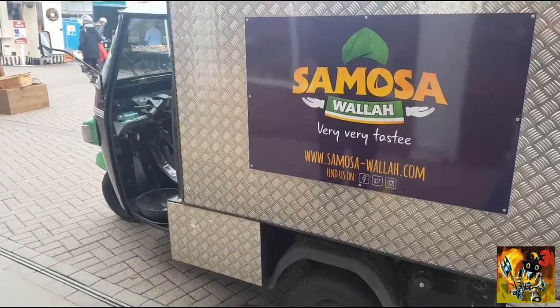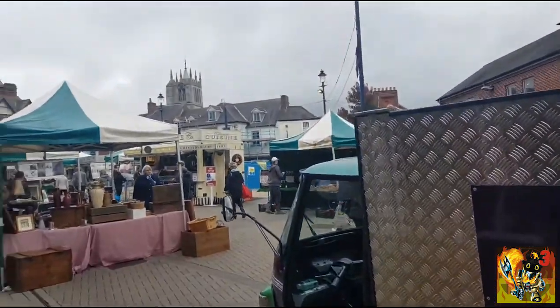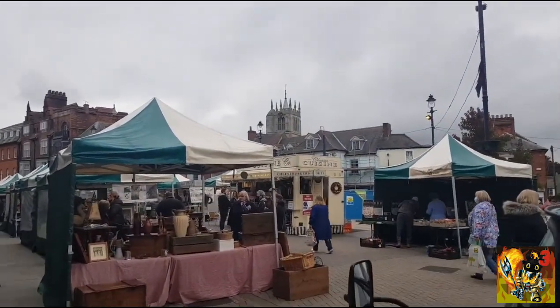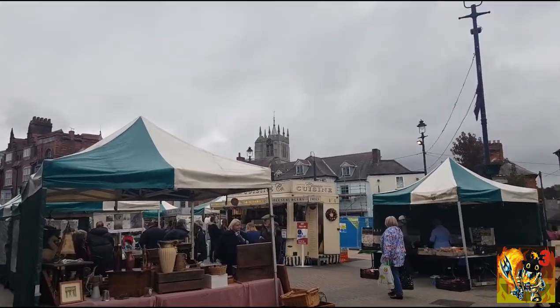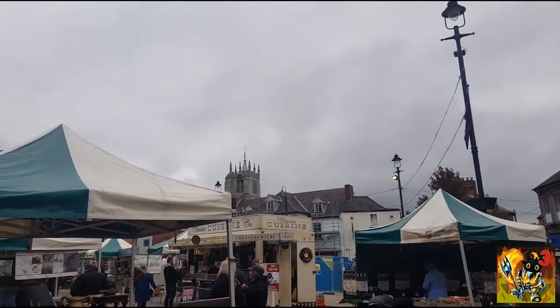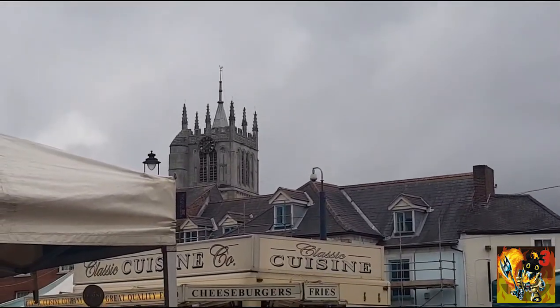Wow, would you look at that, a three-wheeler right there, but regardless, it seems as though I have come in the midst of market day. So yes, this gives me a good taste of home, because Loughborough too has a market, and behind that is the church spires once again, and the glorious clock atop it all.